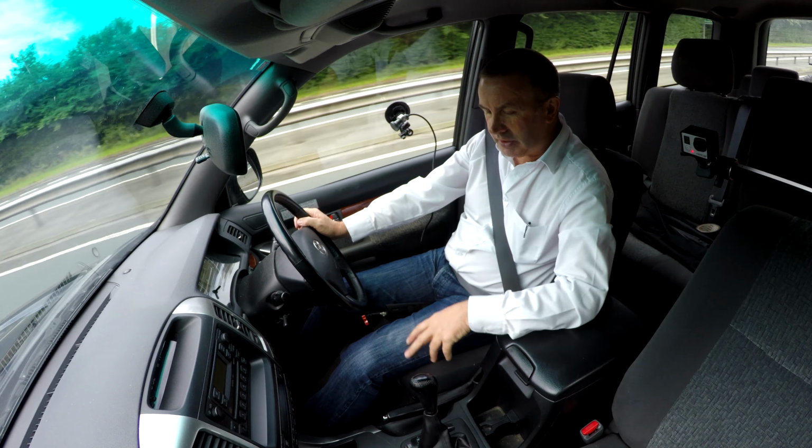Good thing with four-wheel drives as well is you can see over all the hedges, that you can see what's coming in the distance, you can see over the cars in front, over the roofs.